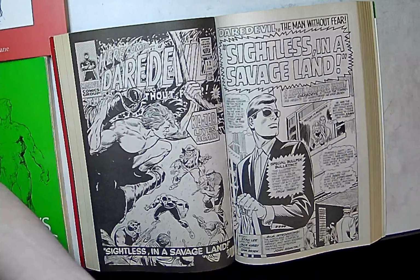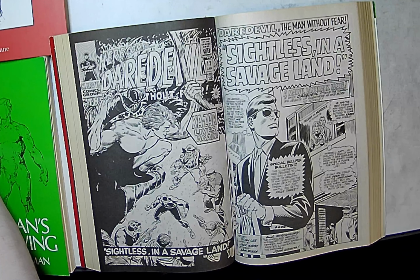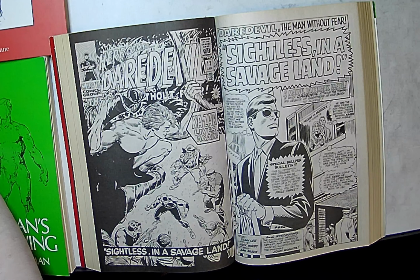Gene Colan ended up taking over Daredevil for quite a long time. I think it was even up until Miller. I mean, he did Daredevil for a very, very long time. But this was kind of the issue that, Daredevil kind of got the iconic, not Daredevil, but Matt Murdock got that iconic look that we kind of remember and know to this day.